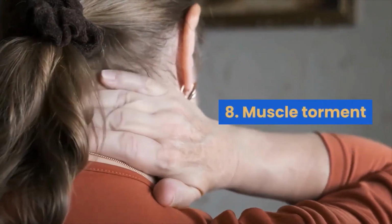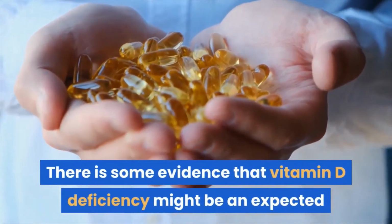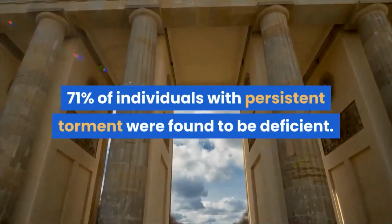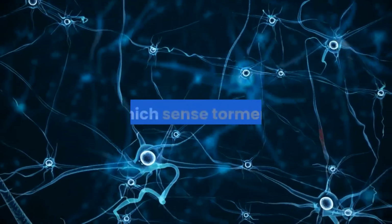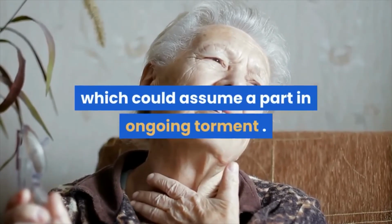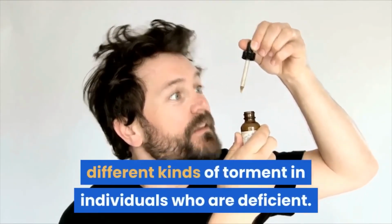8. Muscle pain. The causes of muscle pain are frequently difficult to pinpoint. There is some evidence that vitamin D deficiency might be a potential cause of muscle pain in children and adults. In one study, 71% of individuals with chronic pain were found to be deficient. The vitamin D receptor is present in nerve cells called nociceptors, which sense pain. According to one review, vitamin D might be involved in the body's pain-signaling pathways, which could play a part in chronic pain. A couple of studies have found that taking high-dose vitamin D supplements may reduce different kinds of pain in individuals who are deficient.